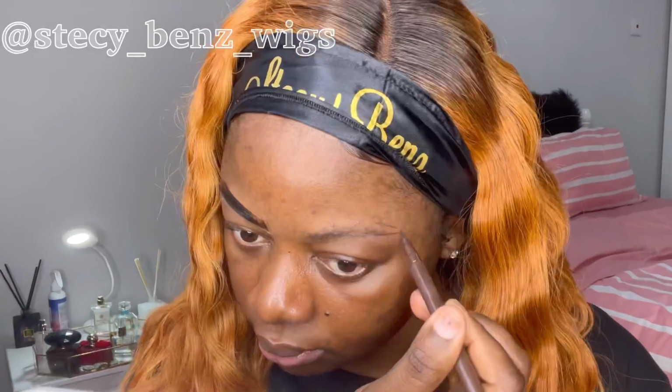Because I'm too oily, I'm going to use some powder. It's going to help my brows last longer. So I just fill in my brows. I'm not doing any drawing things, I'm just going to fill in according to the shape which I like. So I'll let it dry for a while.